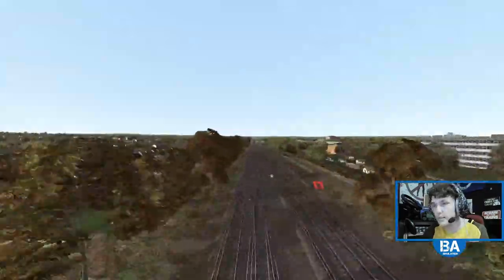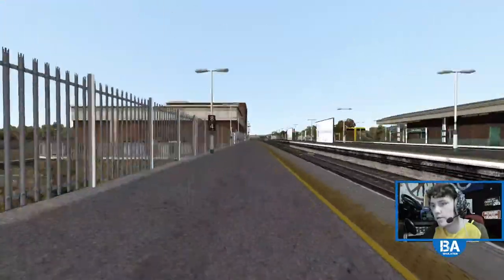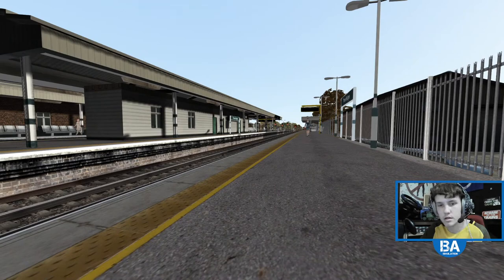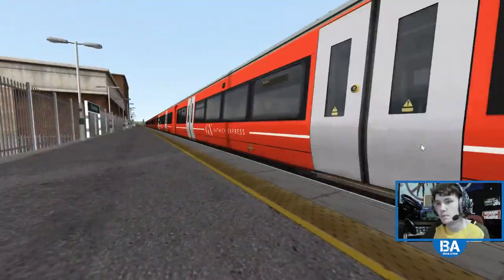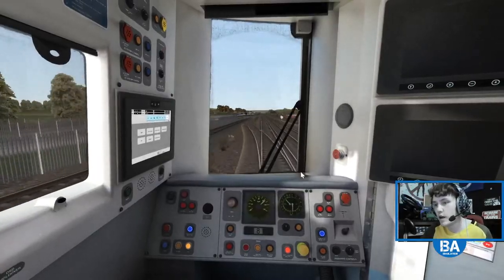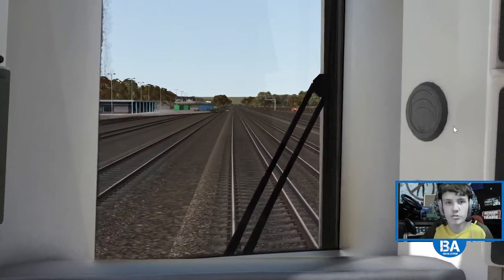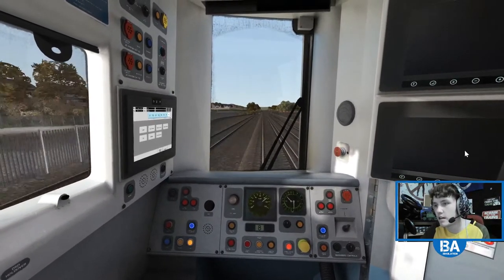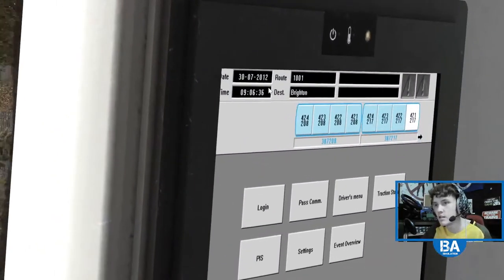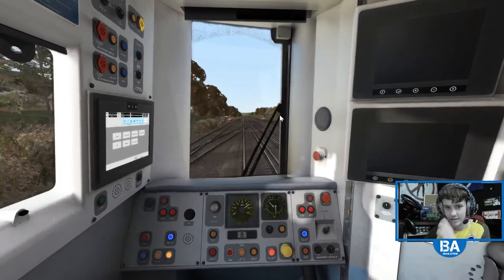A 375, a 377-5. Alright, let's get ahead. Here's Three Bridges Station. Yeah, I've been here many times in real life. And in real life, this whole area here is like a massive... Well, even here, it's the Thames Link Depot, and you've got the Network Rail Three Bridges Signalling Centre. It's just a massive complex now. But I'm sure we'll probably see that in TSW2, which obviously this one is set in 2012.